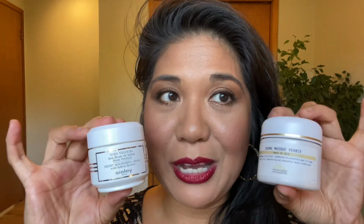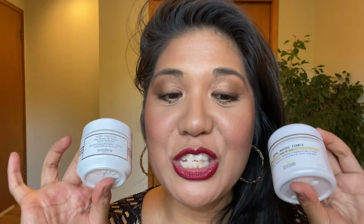For the night creams, I do a little bit of a cocktail. So get ready for it. It's a Sisley Biologique Recherche party. I have found, and this is what works for me, everyone's different, I have found this combo works for me. So the first thing is the Sisley. I'm going to put this down because this is very heavy. These are very heavy jars.